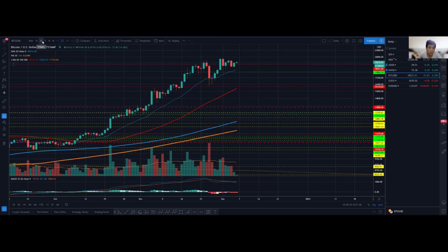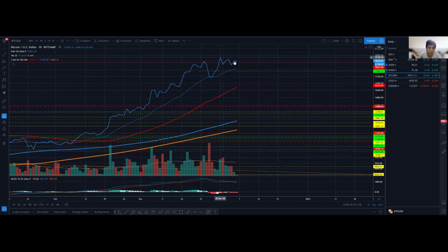On the daily chart, like I mentioned, it still looks bearish with this bearish market structure. But potentially we could form a descending wedge pattern, a bullish descending wedge, which means we will have a false breakout here, and then we could go all the way up again. That could potentially play out.